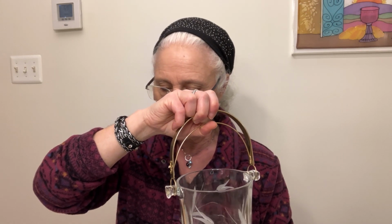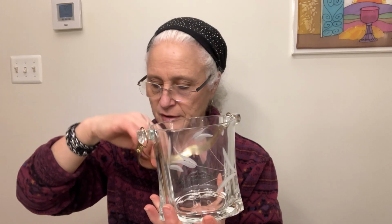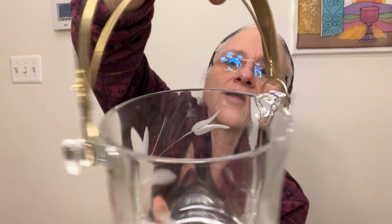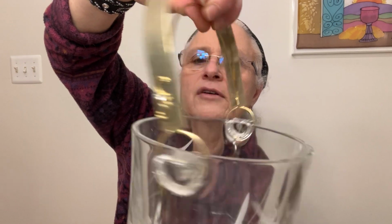I paid $2.99 for this. And they're not selling for a ton. They're selling for between 10 and 20. Probably make 10 bucks on it, I think. I think I'm going to somehow highlight the brass. And it's got this cute little crystal on the handle as well. Each side has a little crystal in the center of that S. So it's just a cute piece. So I like that.